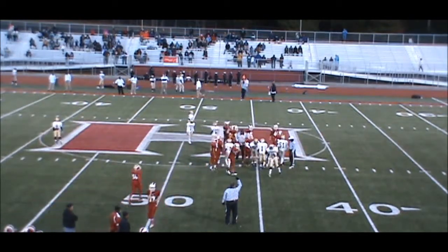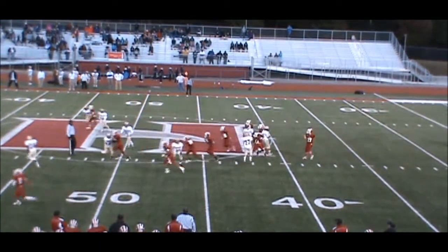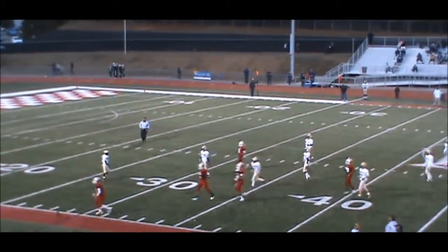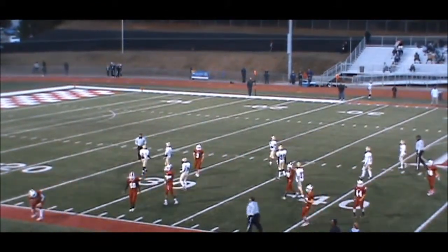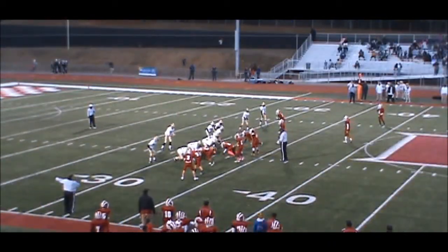Garrett Shedrick on the run. Loss of play. It might stay a little bit to give him a little support. Ball's going to be down about 32.